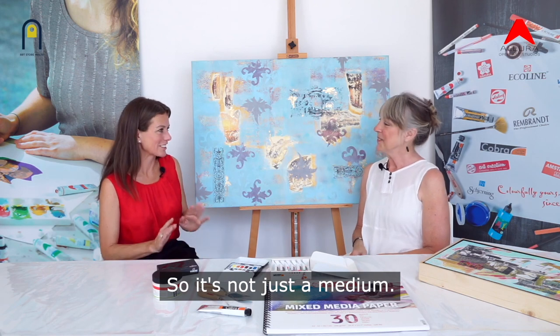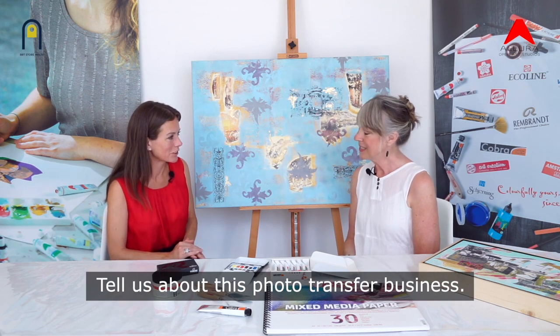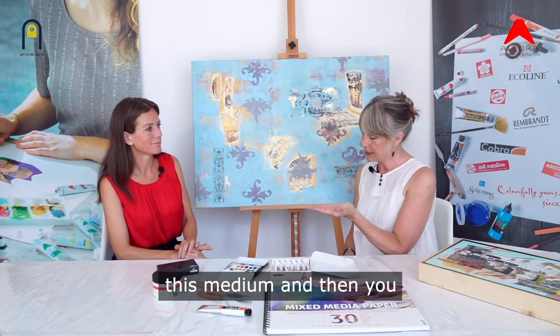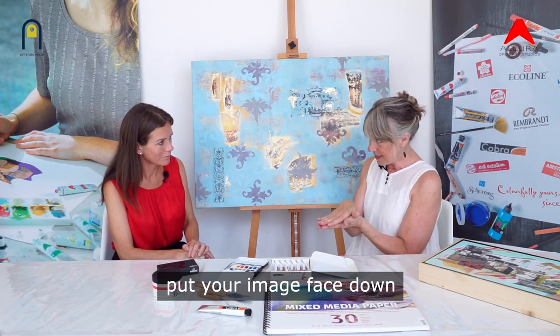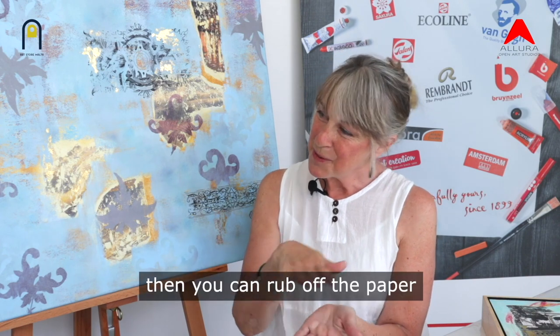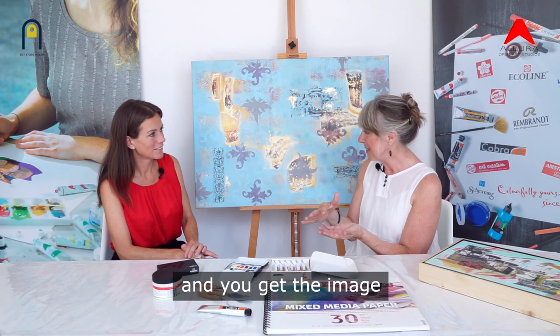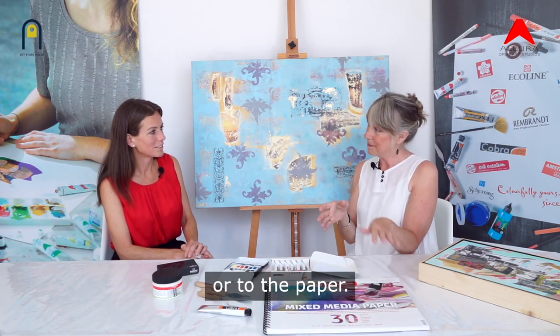So it's not just a medium. It's got an extra special purpose. Tell us about this photo transfer business. All right. So when you do a photo transfer, you put down this medium and then you put your image face down. And after it's dried, then you can rub off the paper on the back and you get the image that has transferred onto the canvas or the paper.